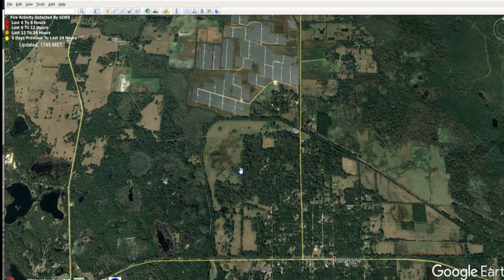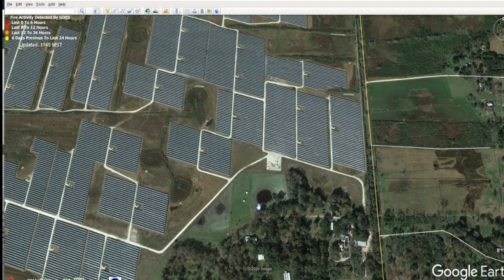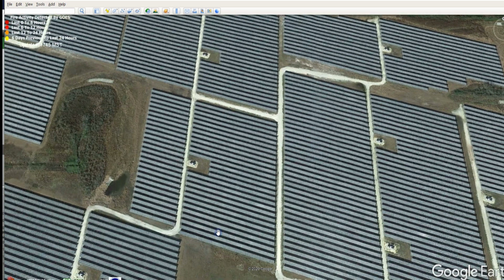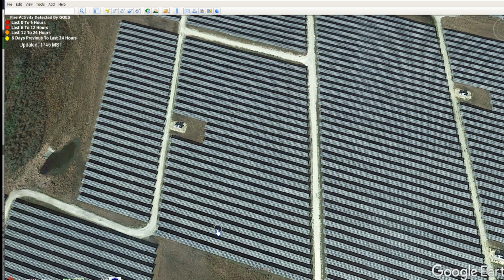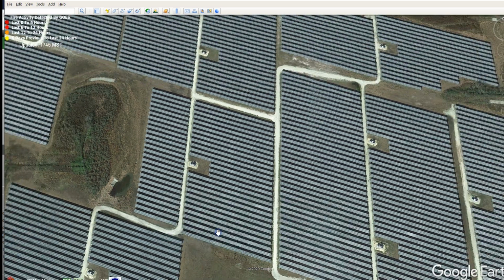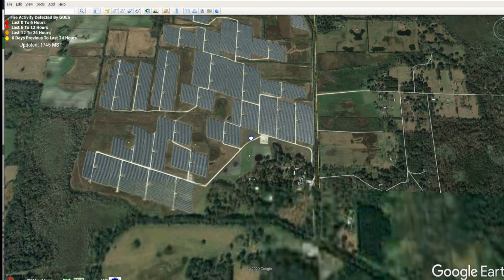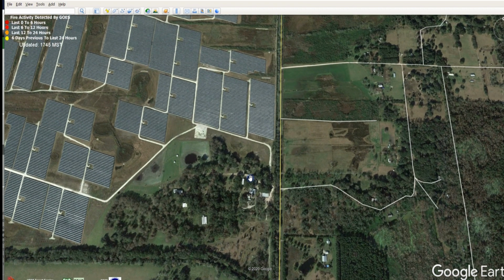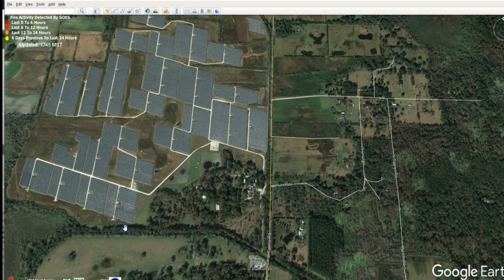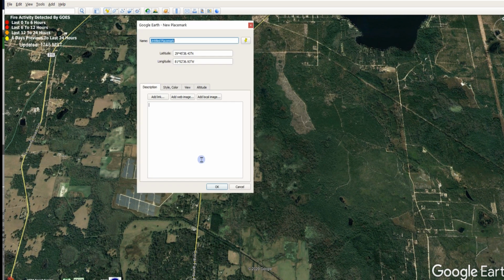What in the hell is that? Holy shit. That's one hell of a solar farm. So, a solar farm. That's one hell of a solar farm. Holy shit. Now, I didn't see this a while ago. This is new. I didn't know that was there. That's big. I'm gonna mark that. Come back to it for later.